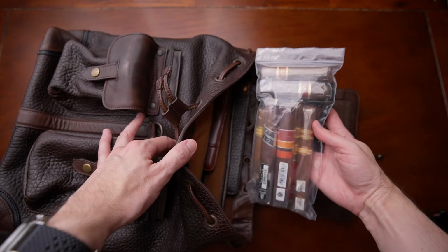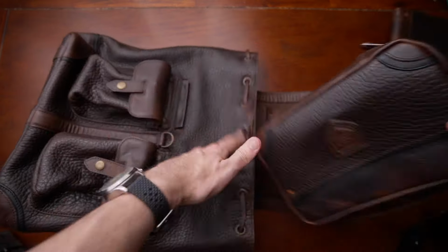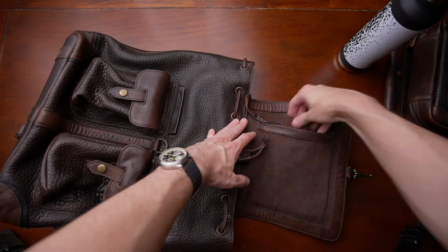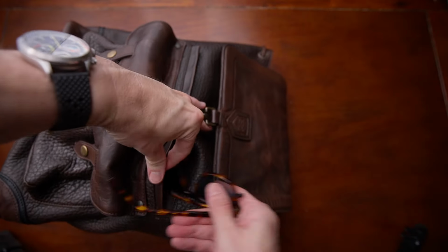I made sure to put a lot of stuff in this backpack to see how much it held, and of course, it does hold some of those as well. But there's a lot of room on the inside here. This is a good sized backpack. I also really like the slip pockets on the outside. I think that is a great way to maximize the space of the backpack.